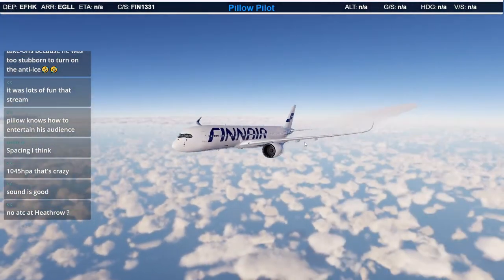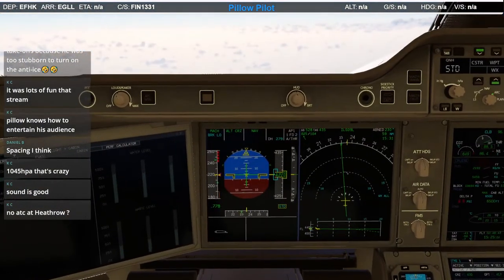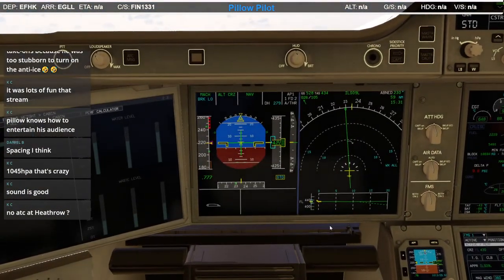Lovely plane, though. Very, very fun. It's been a good stream, actually, in this plane. I'm enjoying that.